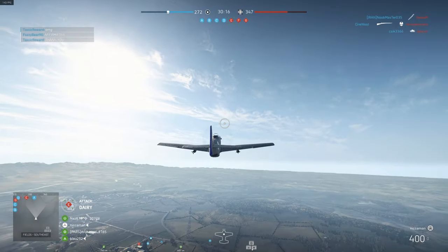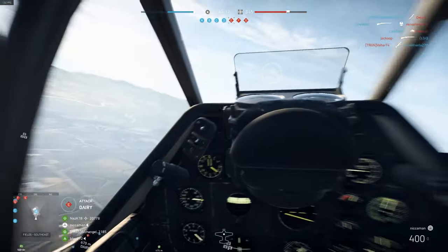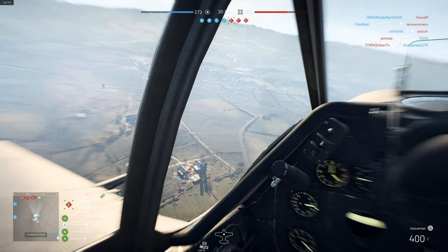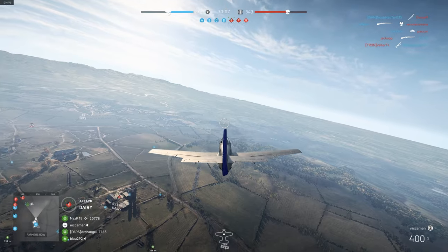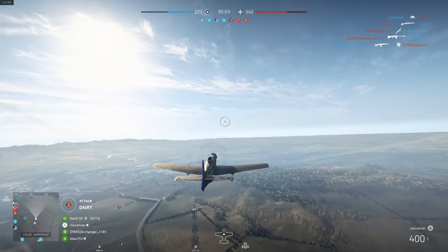Hey everyone, we're going to do something really interesting today. So this, as you can tell, is the Mustang. I can't remember which variant exactly, but it's got something very special that really suits this map really nicely.